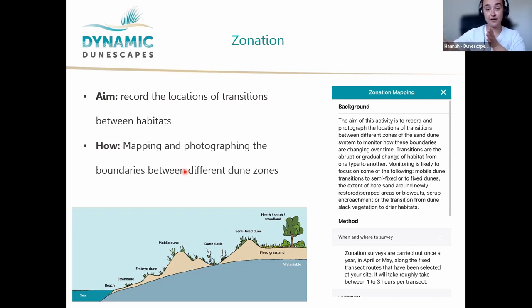Is it that the forest and the woodland is encroaching on the fixed dune? And if it is, do we need to manage that? Or is it that actually we're finding the mobile dunes are growing quite rapidly? That's great, but we need to monitor that. What you can see on the right-hand side is an example of the method in the app. This is available as a PDF, or in the app itself.